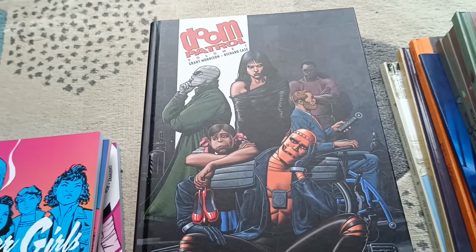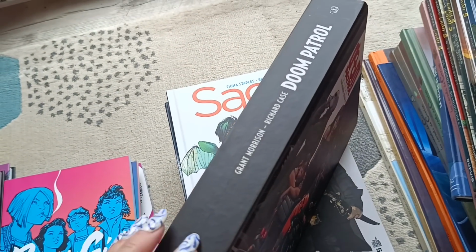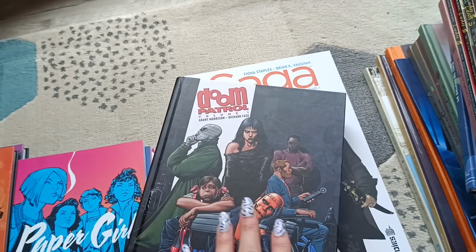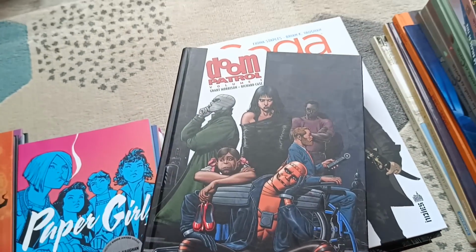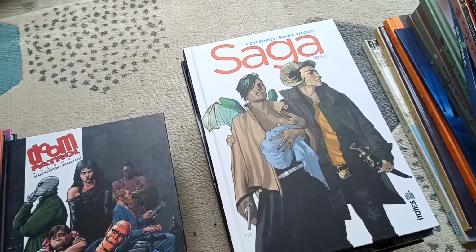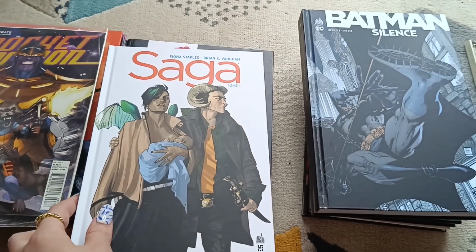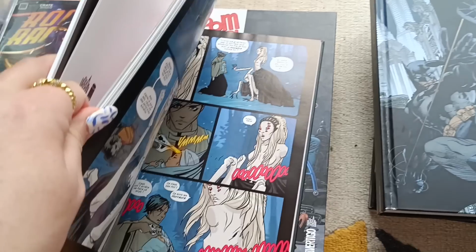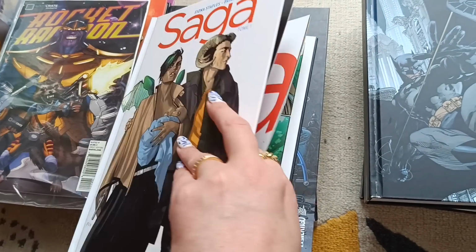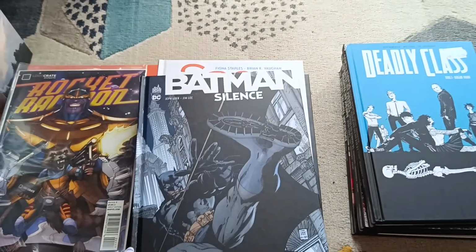And then we have Doom Patrol Volume 1. This was recommended to me by the guy in the comic book shop. And I haven't read it. Surprise, surprise. I was spendy happy, and it's in French, and I never got around to it. Saga. This also is just the first of a series that I was interested in. I think I bought this at the same time as the monstrous one. It was interesting to me. I haven't read it.